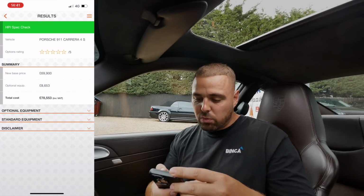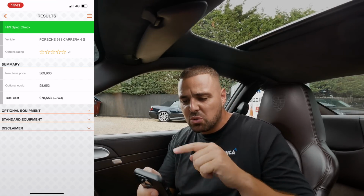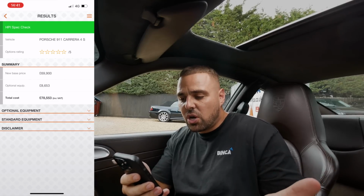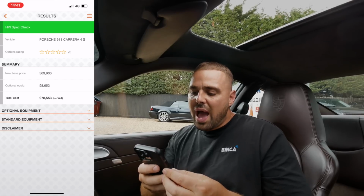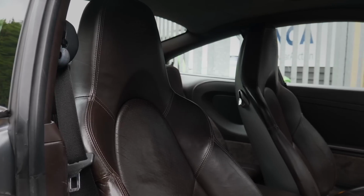HPI spec check, that's what we want to talk about. For some reason they're not rating them with stars anymore. They used to be stars, they've still got the star bit there, but this car has got a crazy amount of spec and it's just showing 0 stars. All right, so £69,900 new, 8,600 quid's worth of options, and the optional equipment consists of adaptive sports seats.